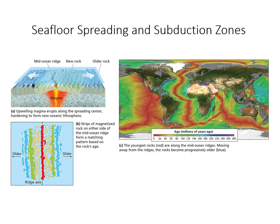mid-ocean ridges. Overall, the seafloor is relatively young. Nowhere is it more than 200 million years old, which is remarkable when you remember that the Earth's age is 4.6 billion years old.